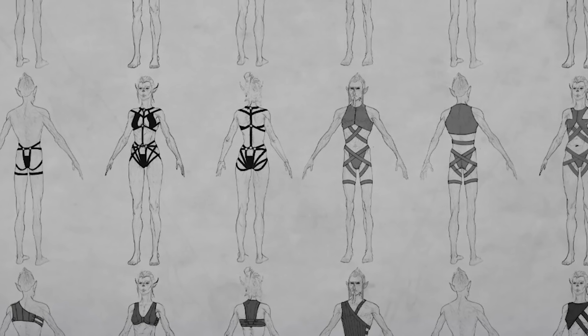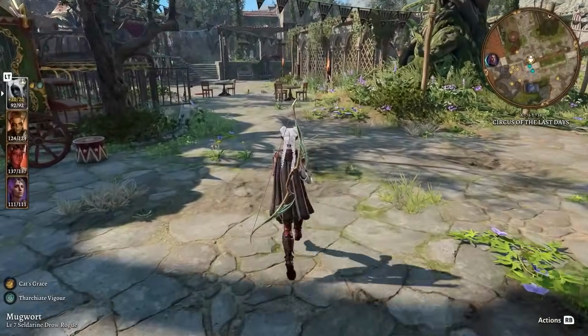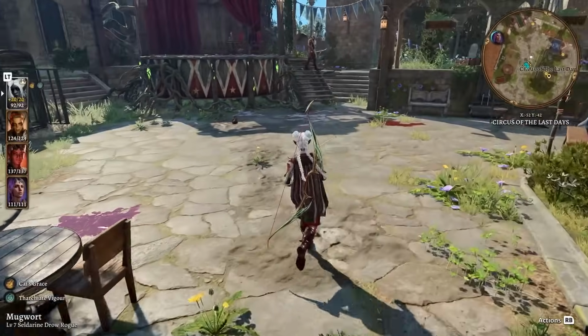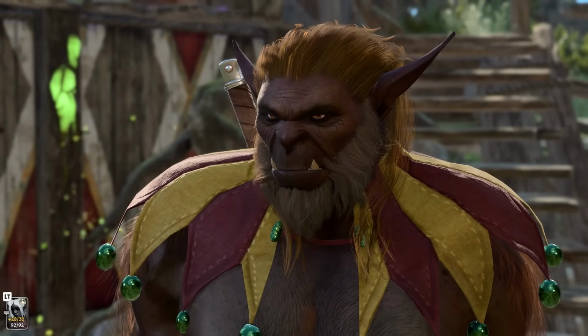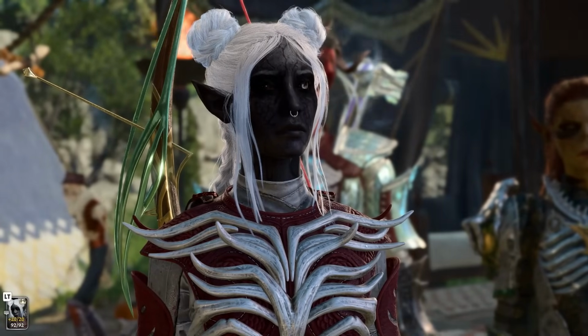Githyanki's harsh and strict society has produced leather-strapped underwear inspired by BDSM costume design that looks like it must kinda hurt while fighting. All those tight straps must chafe when moving around, a constant discomfort to remind them of their training, not unlike penitents wearing hair shirts if you ask me.